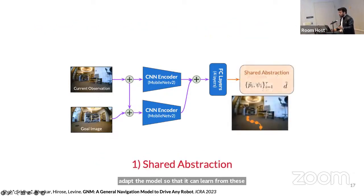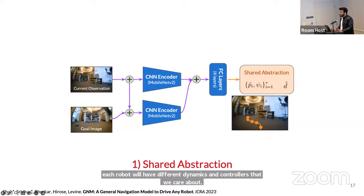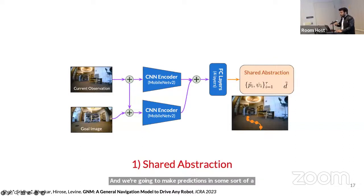So first, we'll abstract away the low-level controller because each robot will have different dynamics and controllers that we care about. And we're going to make predictions in some sort of a normalized action space. So this is an action space that is agnostic to the embodiment itself. And in this case, this is going to be the distance in temporal steps. So it's time steps of distance. And the actions are going to be normalized by speed. So it's kind of now this unit time notion of actions. And this helps to abstract away the variance between the different robots.